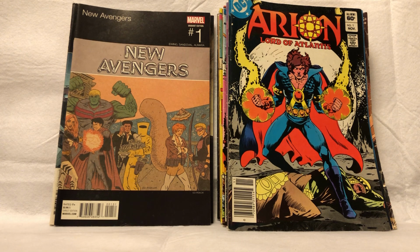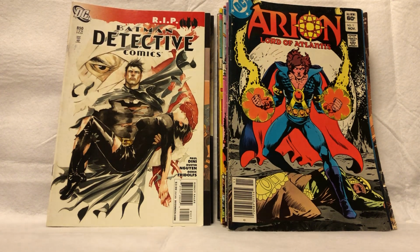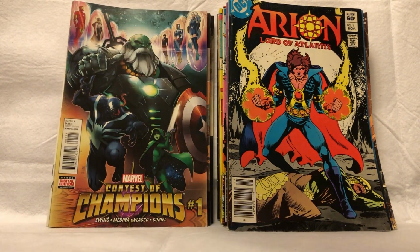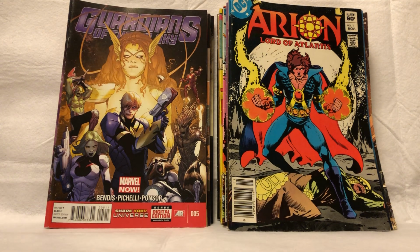I think this is probably her first regular appearance, not as the Iron Patriot, but I could be mistaken. I'm pretty sure that's how that goes. Detective 850, first Gotham City Sirens, a couple copies of Contest of Champions #1, first appearance of White Fox, Guardians of the Galaxy 6, just an Angela cover. 5, I believe that's first full appearance of Angela.